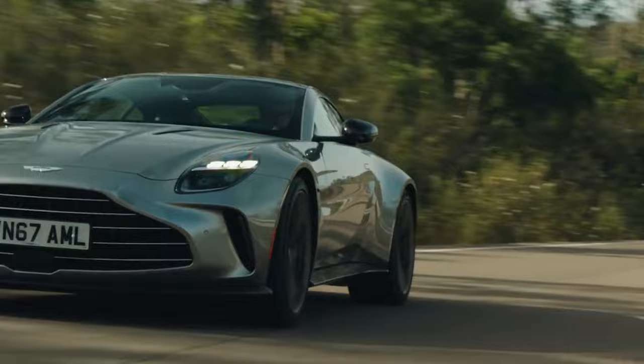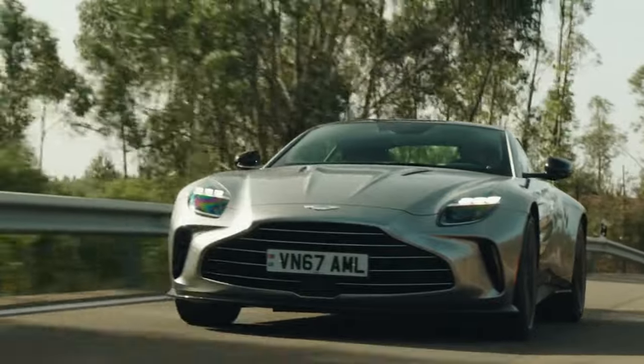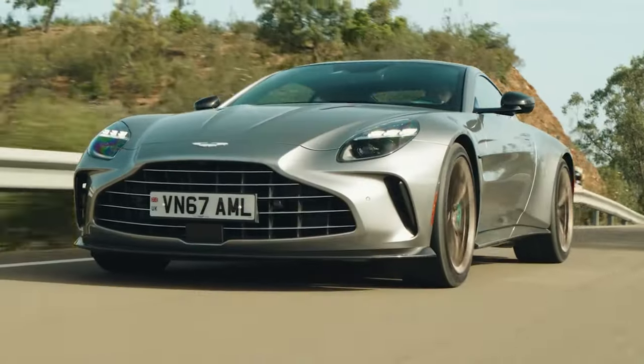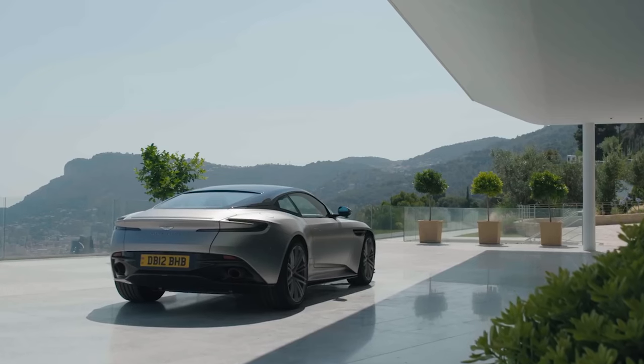Observe the evolution in its design language. Its stance is sharpened by a new front end. Wider, veined, recontoured, grille growling with more surface area for more capacity for cooling. The sides of Vantage are met with the return of the iconic Aston Martin side strake, scored with the harmony of new side sills.